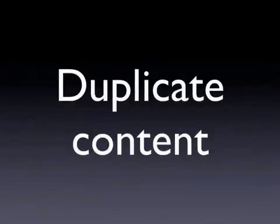Duplicate content can be a real pain, and it can really end up with you being discriminated against in Google. This plugin will help you to eliminate duplicate content in your WordPress blog. So that's another really useful feature.